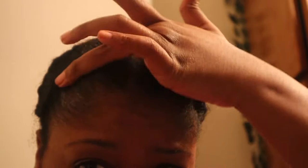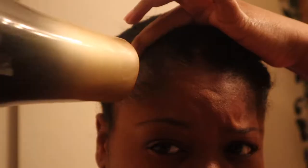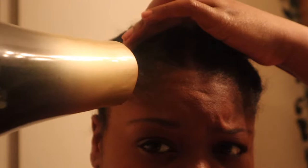Alright, so in this clip, you'll see me putting Gossipy glue spray on my edges and blow drying my edges so they can be slicked back, so when I put the cap on, it can be easier. And right here, it was hard trying to put this hole over my ear. Like, I'm glad I ain't no man, because sis, no. So I had to cut it up a little bit so that way it can go over my ear.